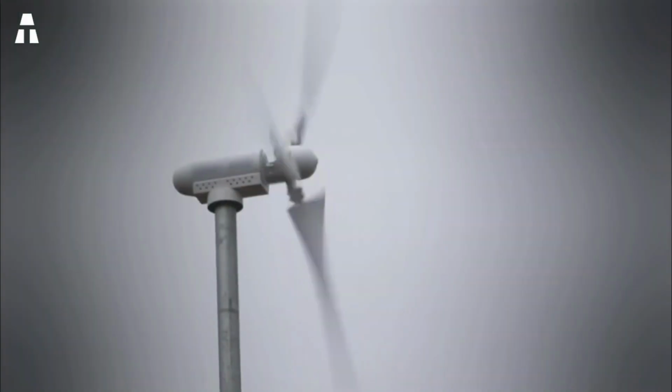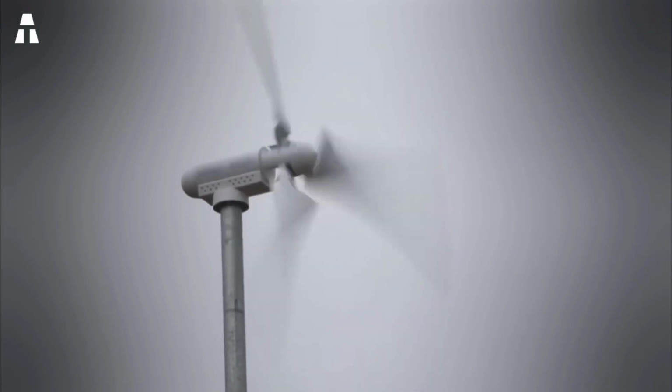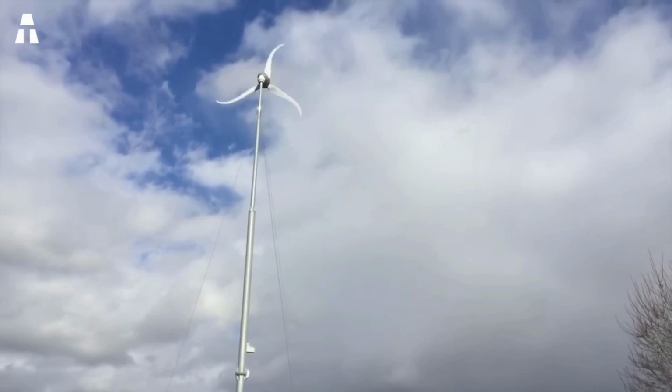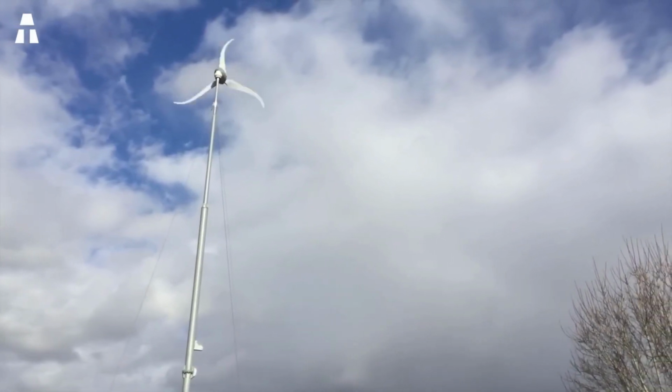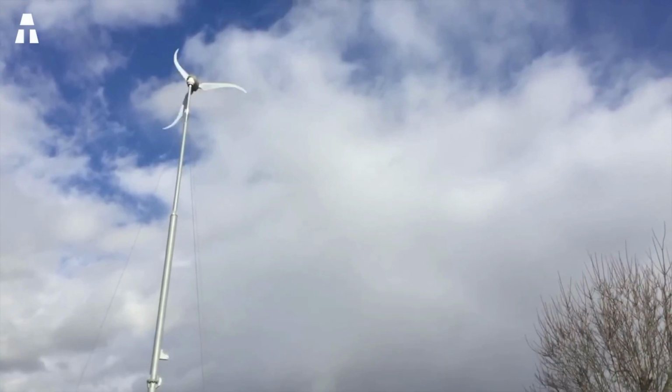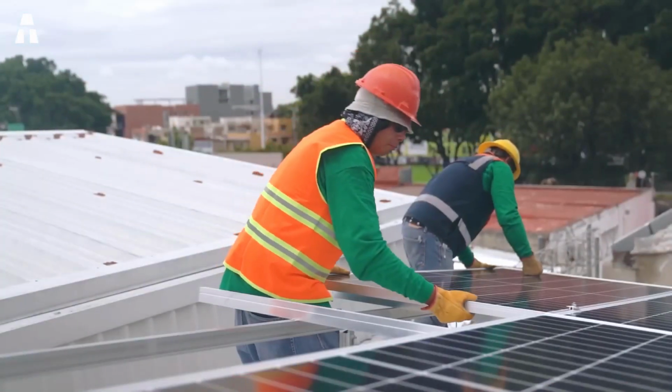The outlook for the micro wind turbine sector is clear. It is not super positive. This market was valued at $277 million in 2020, and it is expected to grow at a rate of about 1.4% between 2022 and 2027. This is extremely low compared to the solar panel market.